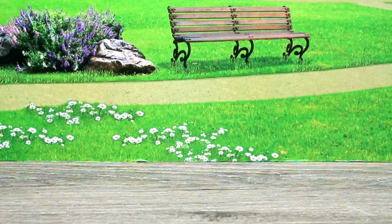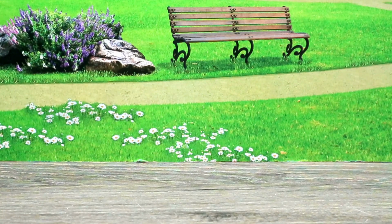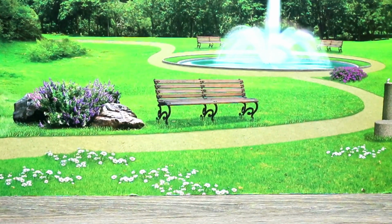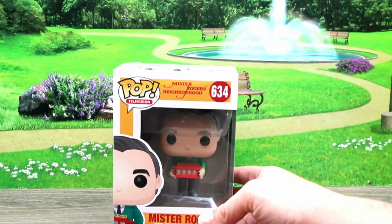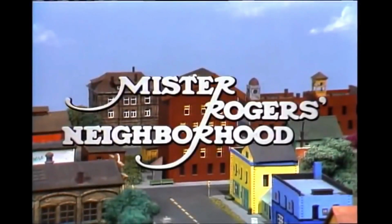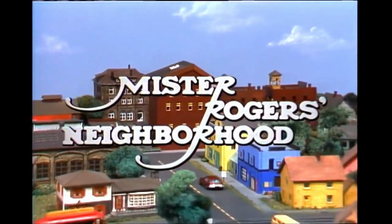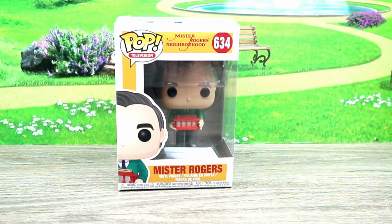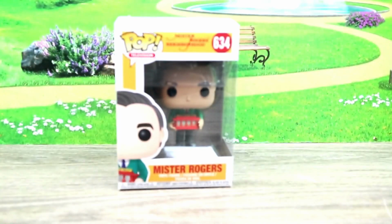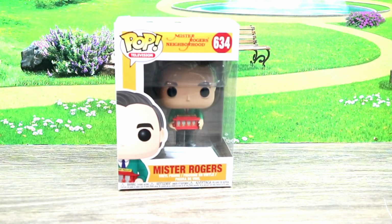Today's Funko is one from my childhood. I mean, almost every Funko I have is probably from my childhood, but this one is special. This one is the 50th anniversary Mr. Rogers Neighborhood Pop. It is so cute. It does have a few dents on the box, but I don't care. And he's holding the little choo-choo train. Oh, no, that's a trolley. I always call that a choo-choo train, but it's actually a trolley, and it says Neighborhood Trolley.